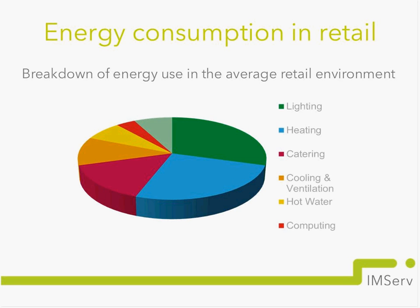I want to take you through 4 critical steps to save energy, which are centered around the simple yet highly effective premise of understanding your energy consumption, identifying energy-saving opportunities, engaging with your staff, and considering your long-term energy strategy. So I'll pass you over to Katrina.